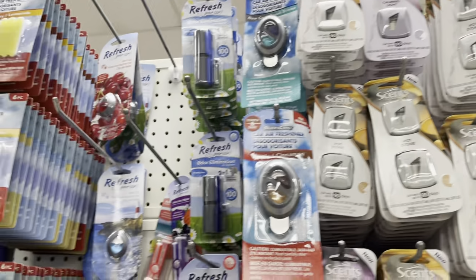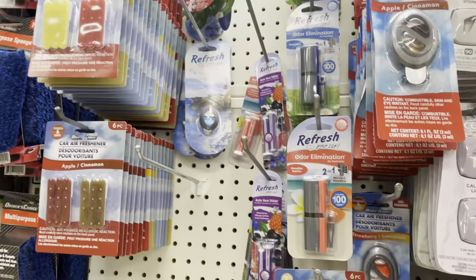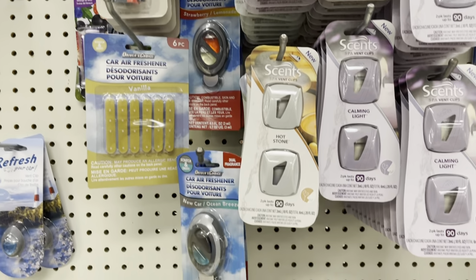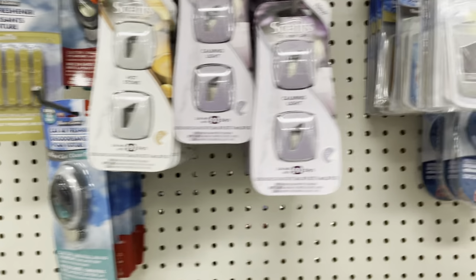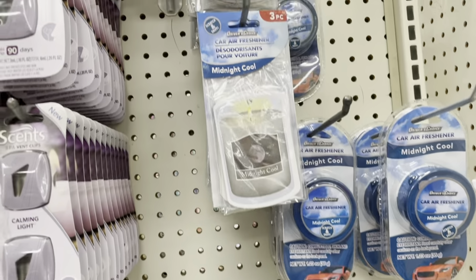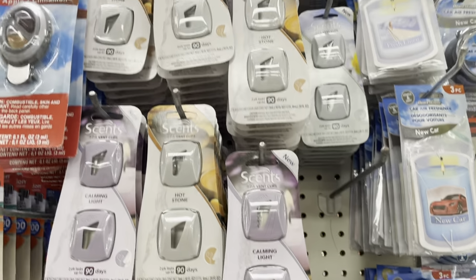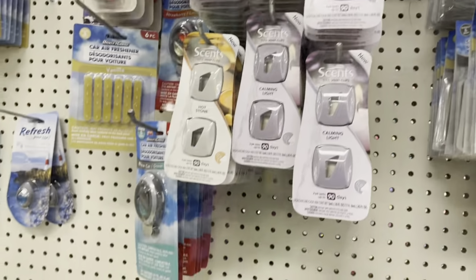Now, who doesn't like to have everything smell nice, especially their car? Yep, everybody wants to have an air freshener in their car, and it makes a good, nice stocking stuffer because it's cheap and it's useful. I hate when I get items that are just not useful at all.